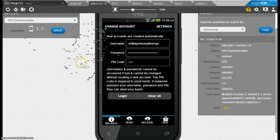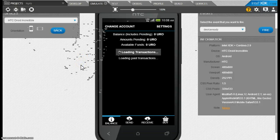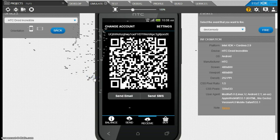So once we log in, when we click login, that's step 2 when we create the actual public key and the private key, and we generate the address. And the address is shown here. And there's your QR code, and you can send that to people to pay. So that's your receive address.